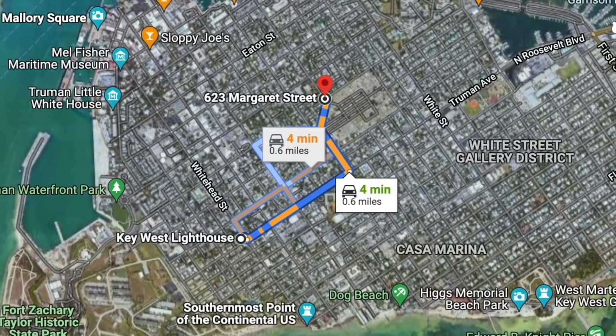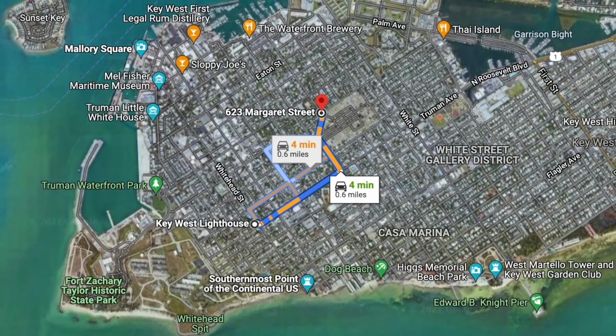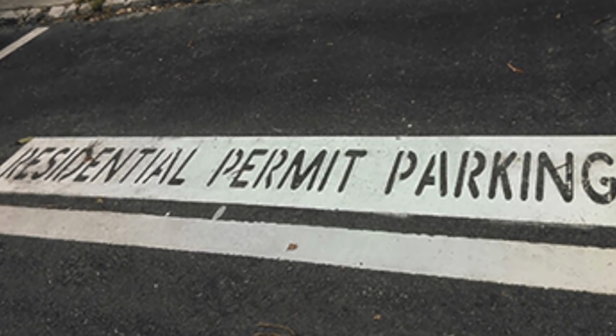Okay, we found a secret spot to park for free. It's on Margaret Street between Southard Street and Carey Lane. This whole street has a few areas. Some of them are marked on one side of the street for residents. If you're not familiar with Key West, a lot of them are marked for residents only. Sometimes you'll see them on the pavement and sometimes they're on signs. There was one spot left. We ran into a lady. And that we fit. Right.